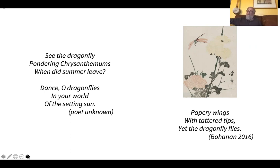And then I write some poetry, and dragonflies show up in a lot of my poetry. Papery wings with tattered tips, yet the dragonfly flies. I was watching an eastern pond hawk perched on some rushes a few years ago, and I was just noticing the tips of its wings were just really tattered. They were beaten up because there's a lot of territorial defense. And yet this dragonfly is there, it's flying, it caught my attention. And so dragonflies remind me of resilience in ecological systems.